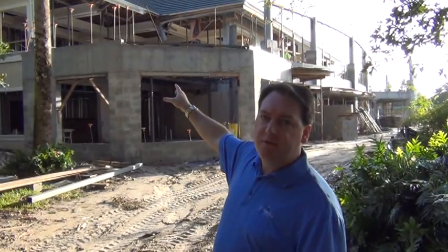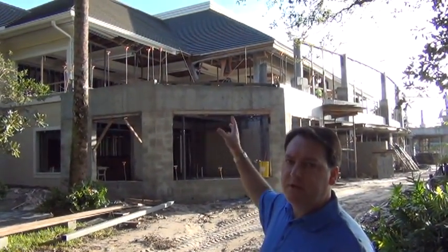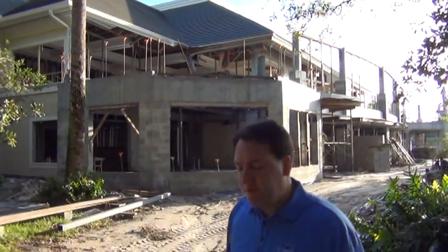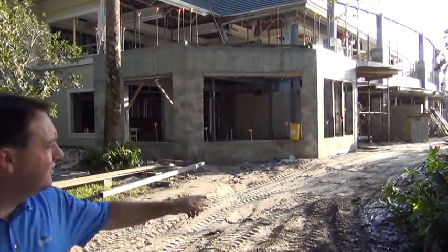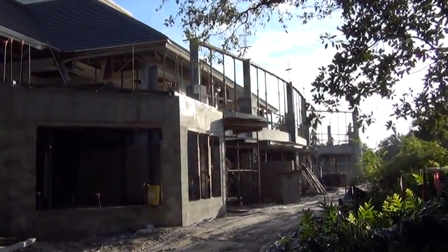The neat thing about this angle too is you can also see the old roof line, so you can see where the building was and how much the expansion is. Also from this angle, if you look over on the other side, we can see where the balcony is, as well as where the grill room extends out further down.